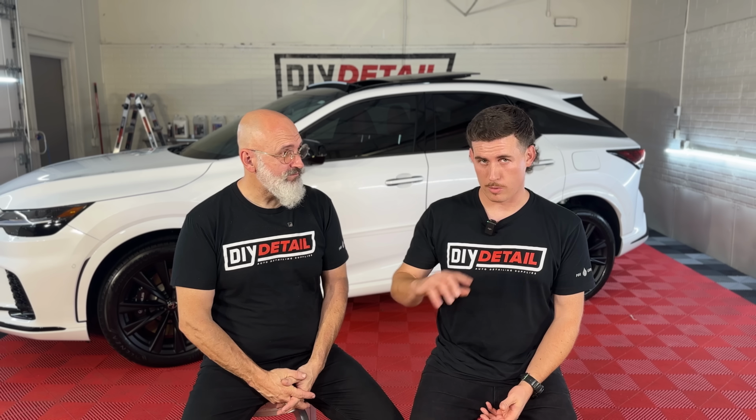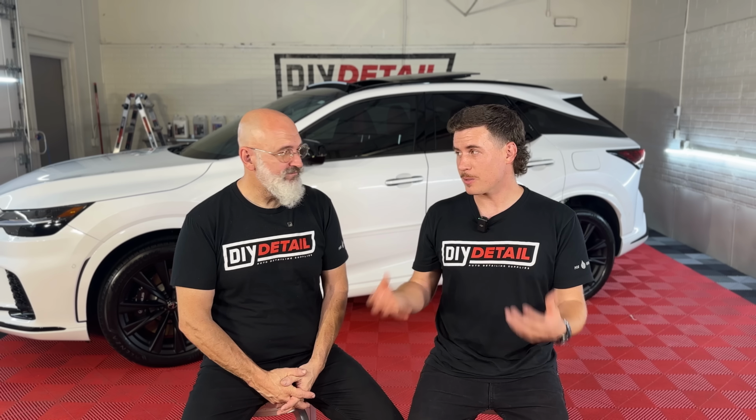Exactly. So spend the extra 5 minutes, drive it out of your garage, do a sunlight check. It's always going to reveal something you didn't see. No headlamp or great shop lighting can replicate the sun. But seriously, you just can't clean what you can't see.